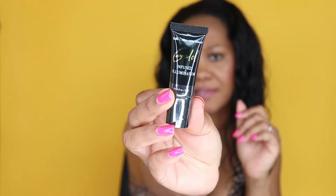Next in here, I'm seeing something from Billion Dollar Beauty, Gold Infused Illuminator, and that's what that looks like. So I'm assuming this gold infused formula is able to adapt and adjust to suit all skin tones. It also moisturizes and makes sure your skin gets all the comfort and hydration it needs. So I'm guessing this is like a highlighter? That's what it sounds like, right?